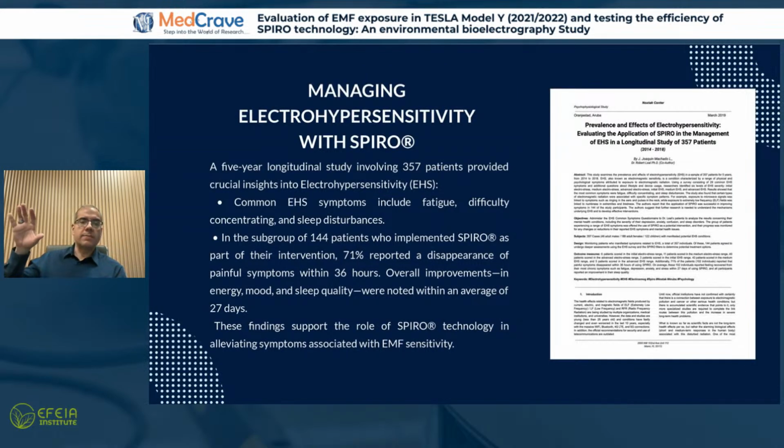And Spiro technology has been proven. We posted on ResearchGate that we ran a longitudinal study involving 357 patients for 4 years and proved the effectiveness of the Spiro technology in 144 patients who implemented Spiro as part of their interventions, and 71% reported disappearance of their painful symptoms within 36 hours. So the Spiro technology has been validated as a system to effectively protect and help people with electrohypersensitivity.